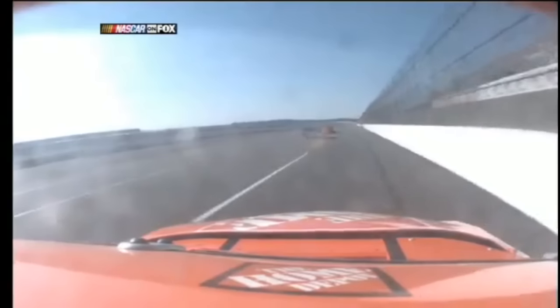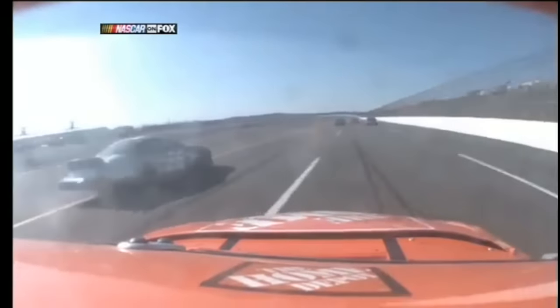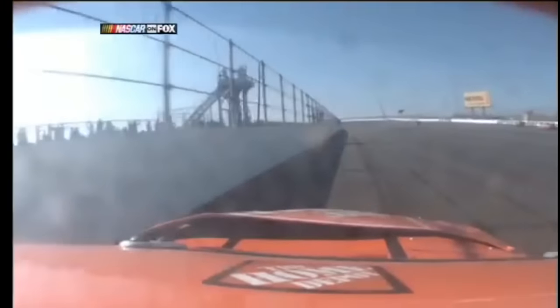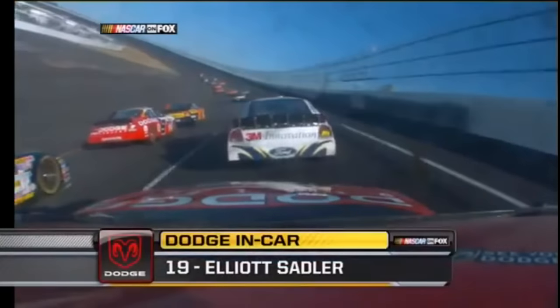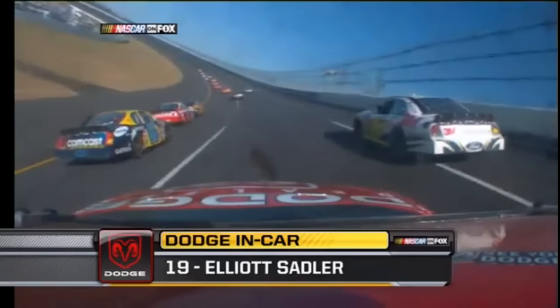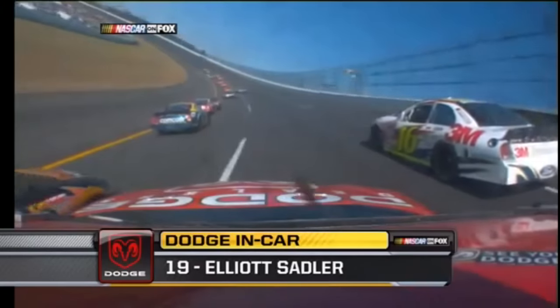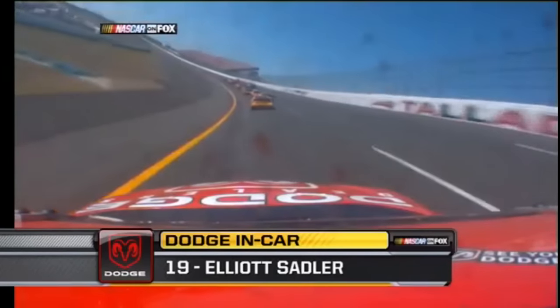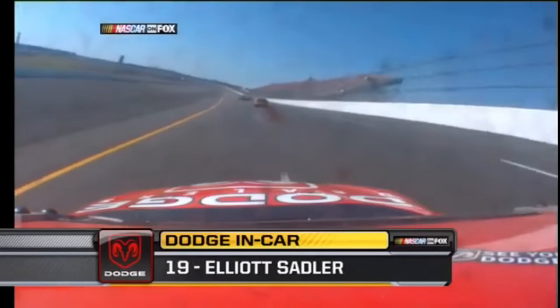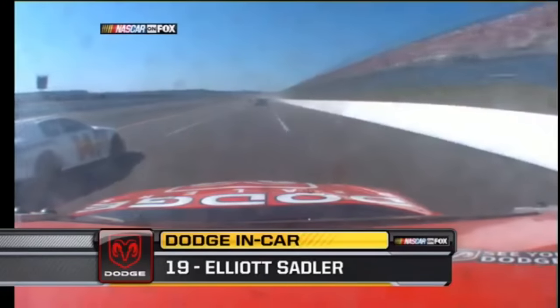Who tipped David Gilliland around? Somebody must have, was it 26? Ouch. Man, that's a hard hit, and there's no safer barrier there. No, we may see from another angle who tipped Gilliland. They go way up there. I mean, the 16, Biffle just came down on Elliott Sadler, and Johnny Sauter, the 70, ended up being the victim there, and Elliott Sadler was able to continue.